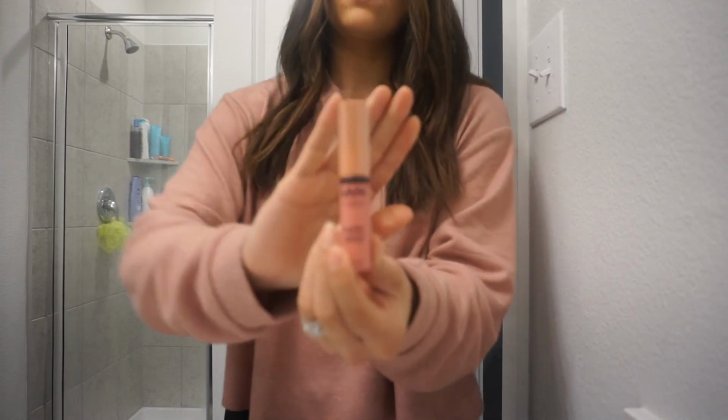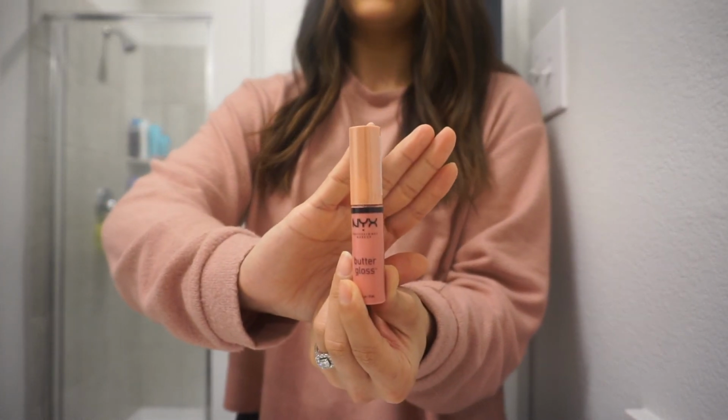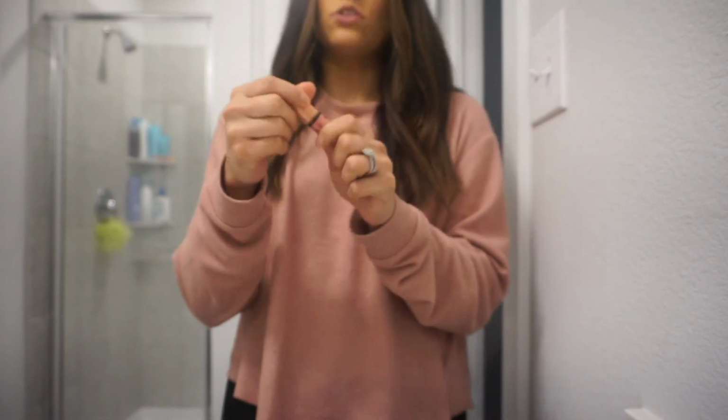So I'm going to now take this NYX Butter Gloss, which I like. It's a lip gloss, but it has some color to it, but it's not enough color to make you look like you're going out on the town, if anyone even says that. So I just take it like that. And voila, we are done.